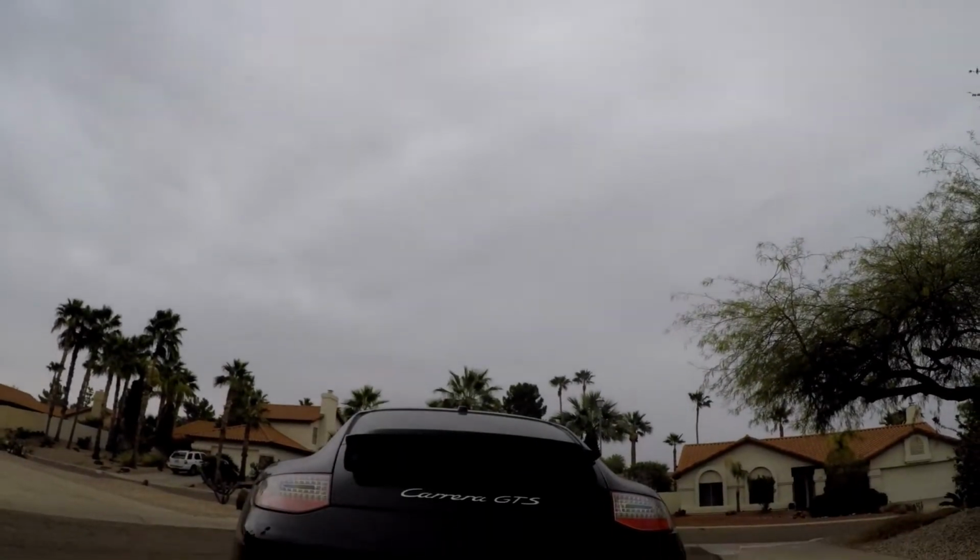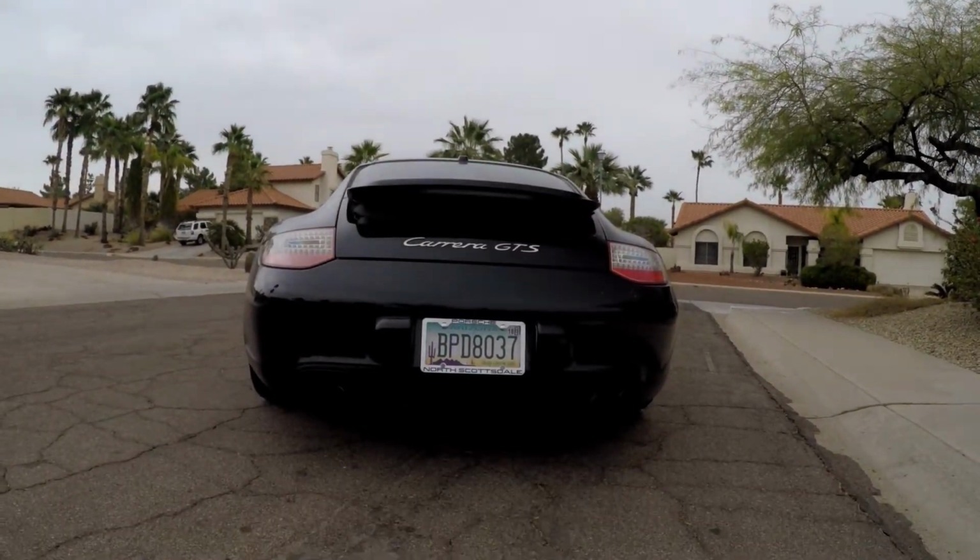Another thing included with the GTS is this is actually based on a Carrera 4 body. So the four-wheel drive Carrera is actually wider. This is still a two-wheel drive model, a rear-wheel drive, but using the four-wheel drive body, so it's wider.